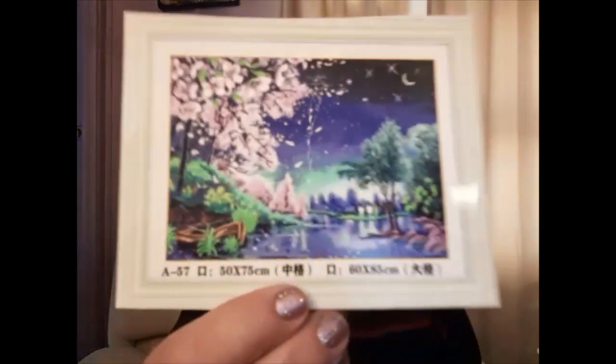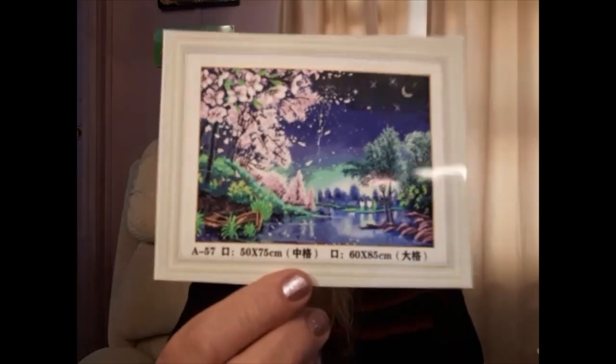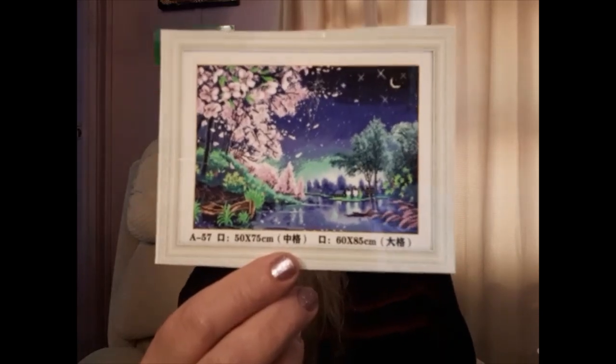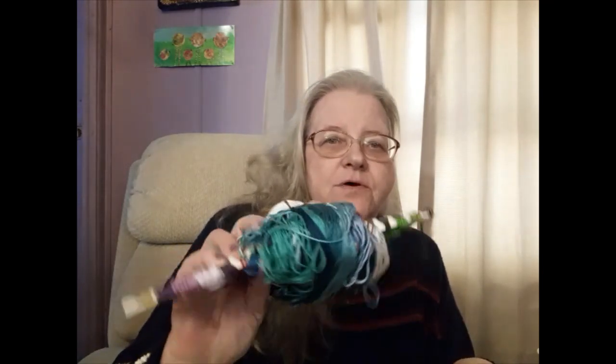The next one I also got from Everyday eCrafts. Make sure it's right side up. This is 11 count, and it is 60 by 85, I believe. It's this beautiful one I call purple landscape, because these never had names on them. Trying to keep the thing on. But isn't that just absolutely gorgeous? Love the colors. Lots of teals, blues, purples. Beautiful.